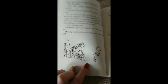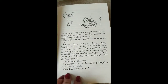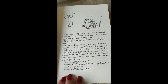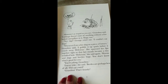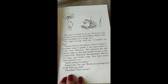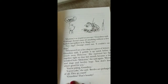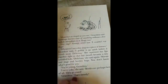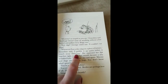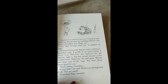"She's a crazy lady. Poor George. Mummy's as stupid as you are," Grandma said. "Cabbages don't taste of anything without a few boiled caterpillars in. Slugs, too." "Not slugs," George cried out. "I couldn't eat slugs." "Whenever I see a live slug on a piece of lettuce," Grandma said, "I gobble it up quick before it crawls away. Delicious." She squeezed her lips together tight so that her mouth became a tiny wrinkled hole.